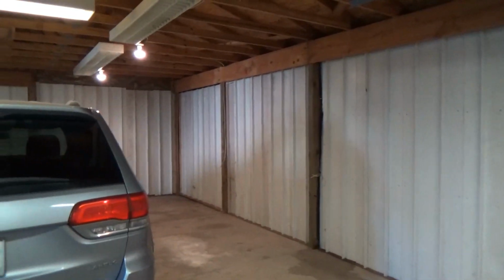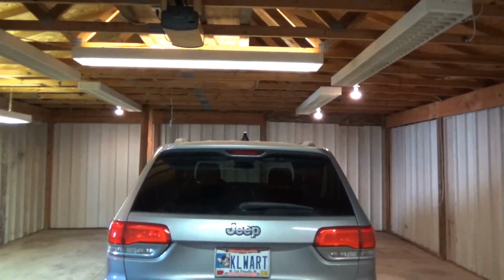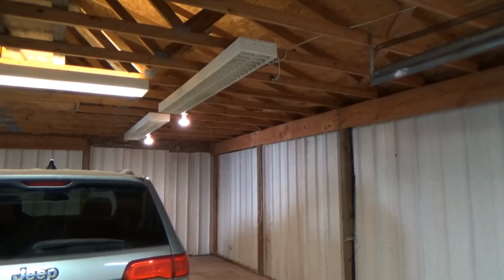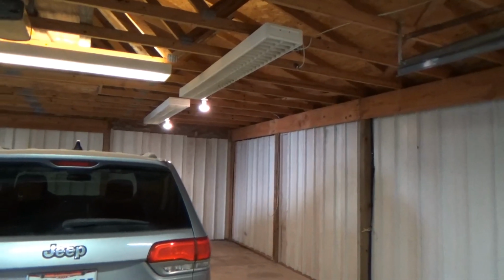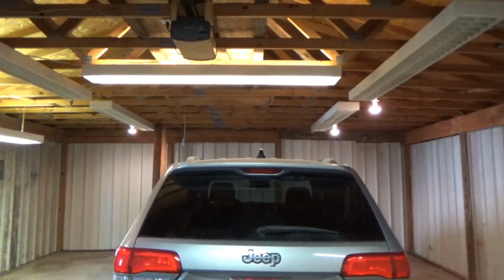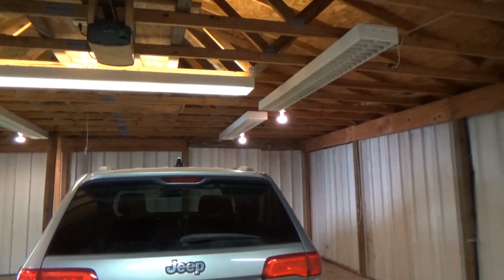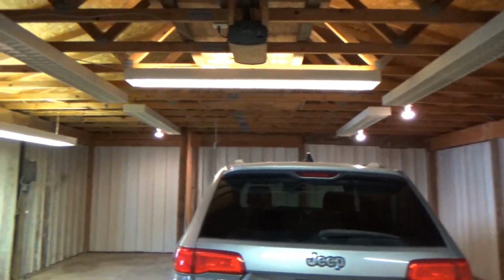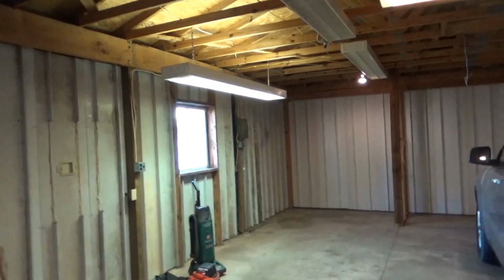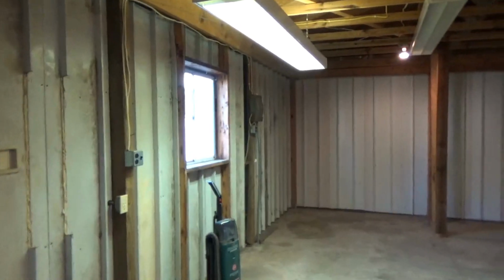Another thing I got to thinking is that with the ceramics, I could put blue light bulbs in those, and if I want to do nighttime operations, I can have blue light out here, which I've seen in magazines and videos. So that will come in handy. I mean, granted, it's not going to be perfect. It's a garage, but it's just getting fixed up.